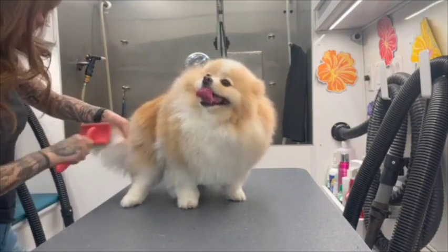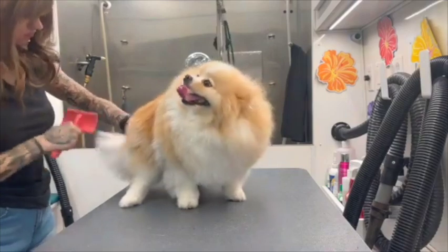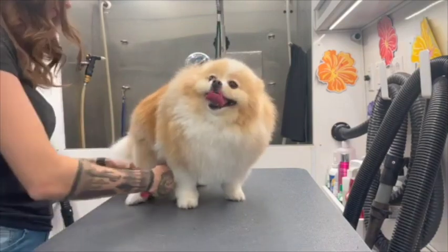So since we're doing that, we have to make sure that she's brushed and combed all the way through. Otherwise, that finished look isn't going to look the way we want it to. So in order to get that perfect look at the end, we gotta make sure that she's fully brushed and combed.